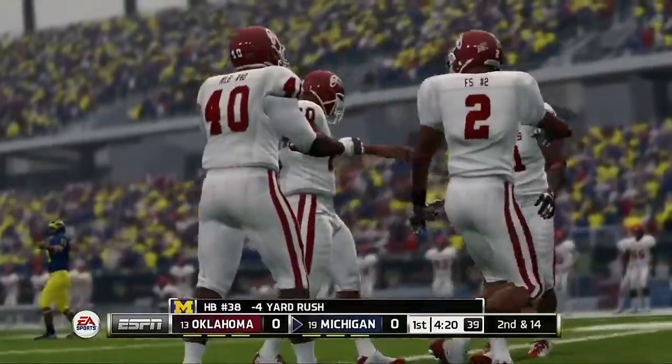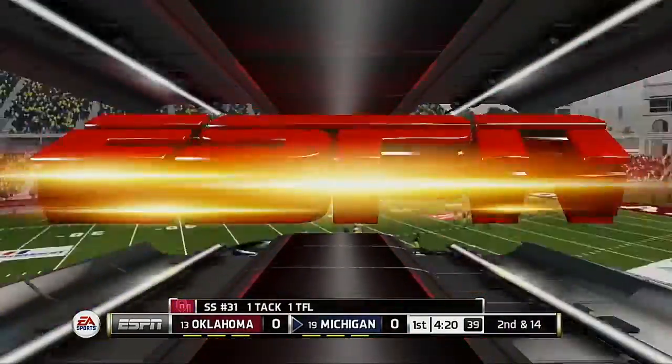Where in the world is he going on that run? Well, that's a good question. I thought for a while he got his directions messed up. That makes it second and 14.